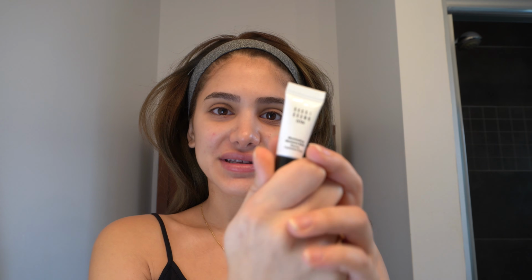The first thing I'm gonna do is I've been trying out this little Bobbi Brown Illuminating Moisture Balm, and I'm just gonna put it on the high points of my cheeks. I mean, I don't use this every day. I've just been testing it, but we'll just put it on today for that extra little glow. So next I'm gonna go with the Born This Way concealer.